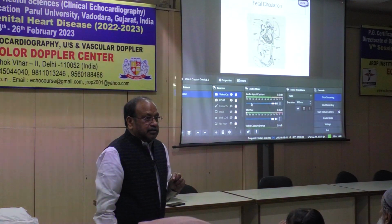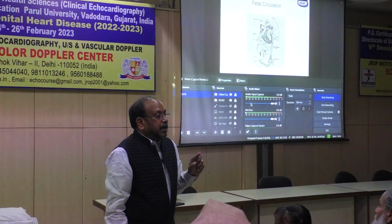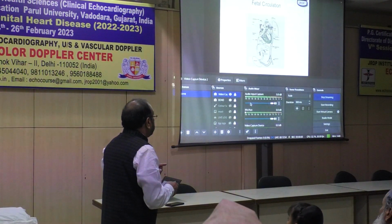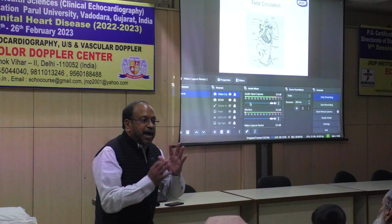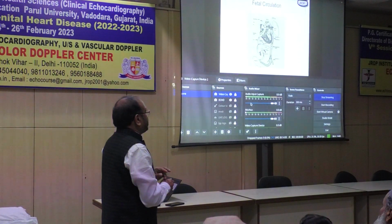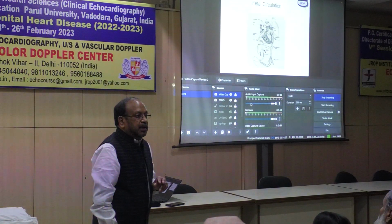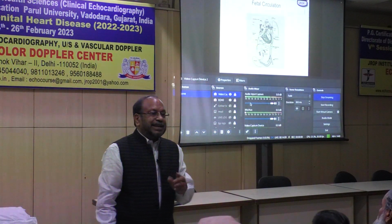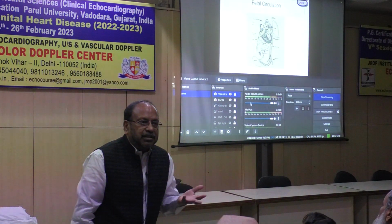And in fetal circulation, this does not go through the liver. It passes through the ductus venosus. So it bypasses the liver and goes straight through the ductus venosus to the right side of the heart. And now in the right side of the heart, the RV and the pulmonic arteries are underdeveloped because there is no lung circulation. There is no lung oxygenation.